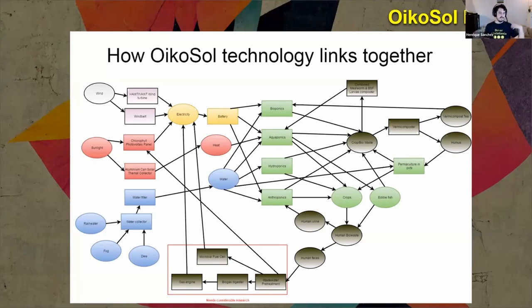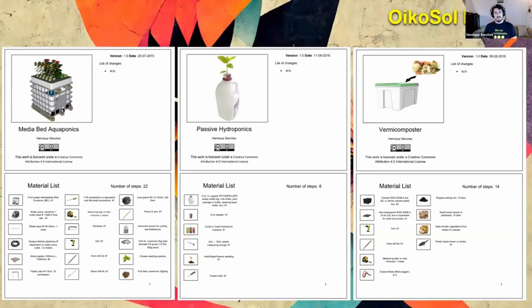Technologies as diverse as solar Stirling engines, aluminium can solar panels, wind belts, fog catchers, mainspring bicycles, solar desalinators, composting toilets, or indoor permaculture. And to start this, I initially made three first instructions. So the idea behind these instructions is that it has as little text as possible. It's more focusing on showing, not telling.